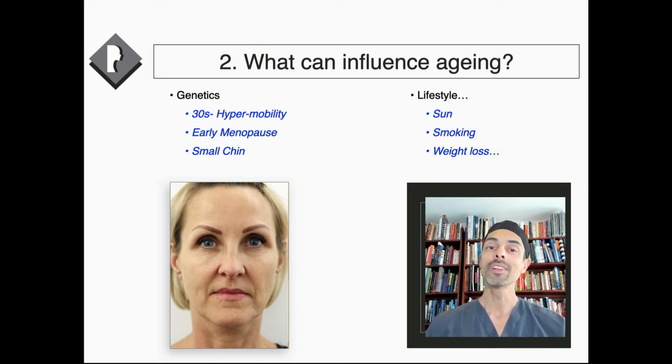And then your underlying genetics and bone structure. If you have a small chin, for example, well, often the small chin means that everything under the neck is concertinaed back into a smaller space, and often you have more fullness. And I certainly have some patients who have hated their neck even since their 20s, and often that's a genetic element such as a small chin. There are absolutely other genetic elements, but I picked out a few that are quite clear.